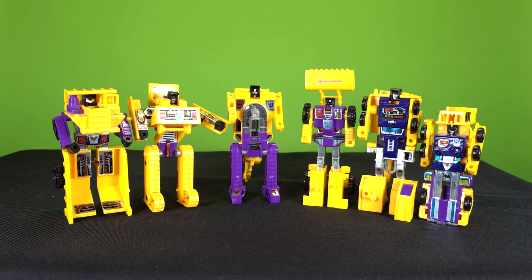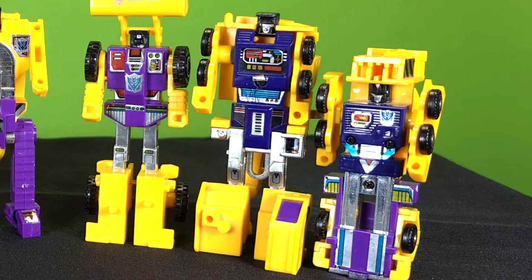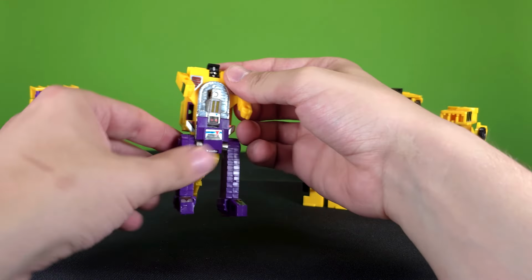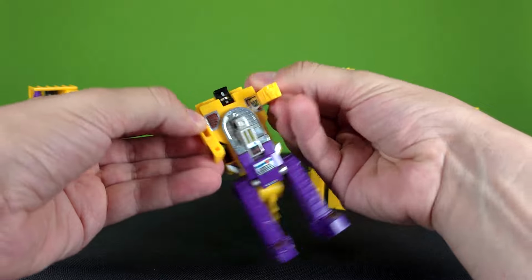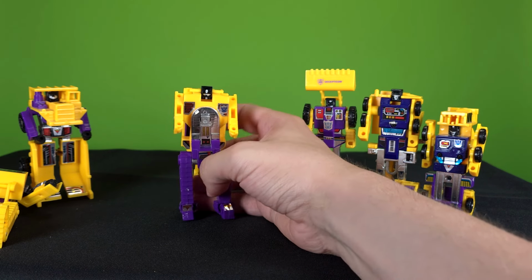So here are the Constructicons themselves. We got Scrapper, Long Haul, Bone Crusher, not that one, Scavenger, Hook starring Robin Williams, and of course, and as individual figures, they're adorable. G1 figures weren't the most articulated or detailed, but come on, these guys are cute. Particularly love Bone Crusher's goofy tank tread feet. These guys are great for forming just little backup soldiers for the Decepticon armies.